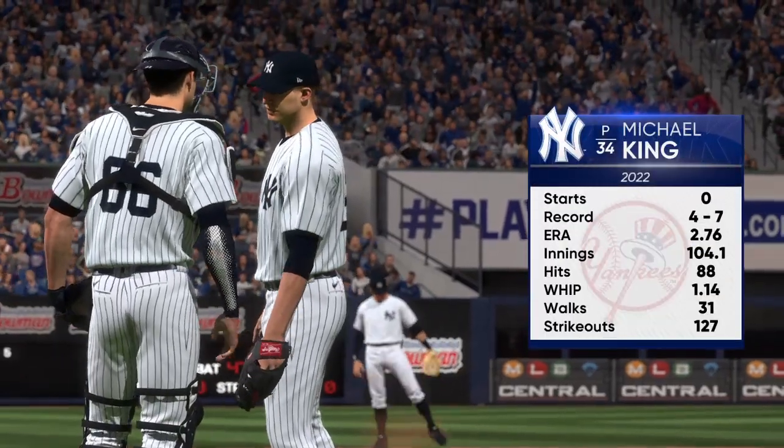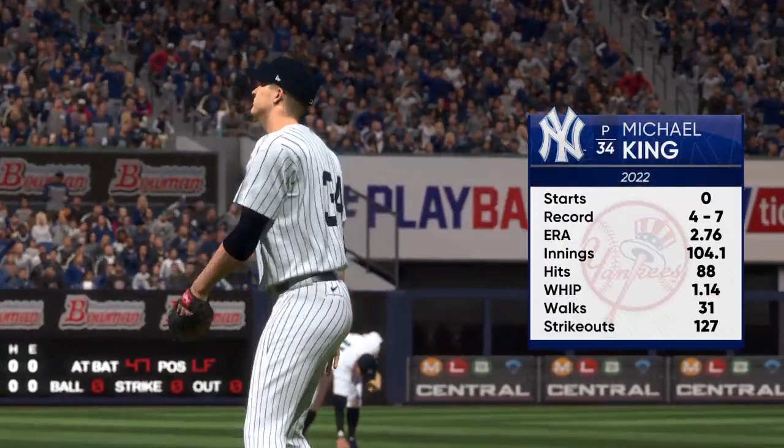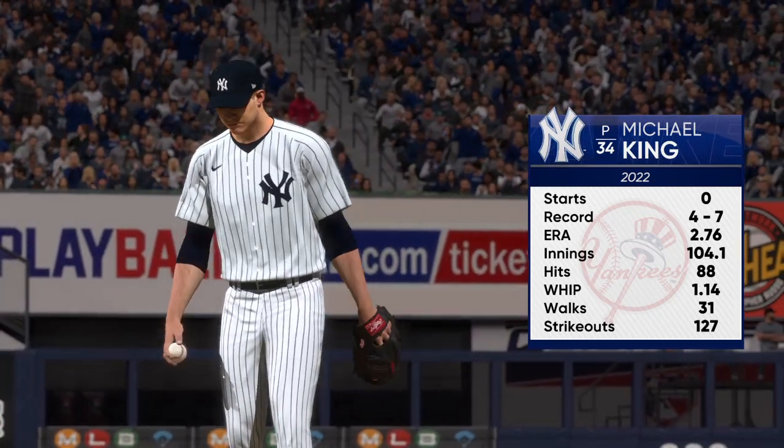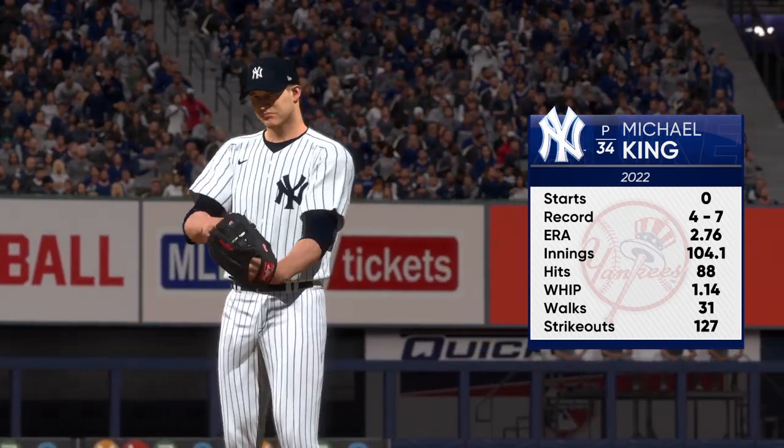Just about set to go now. And on the mound today, Michael King. What do we need to know here? He really relies on working down in the zone with that heavy sinker he's got.